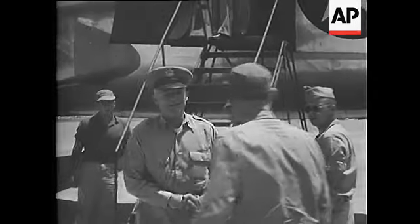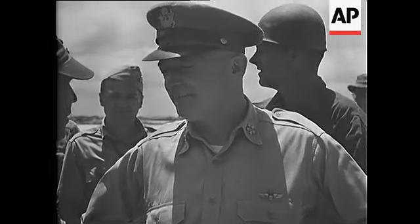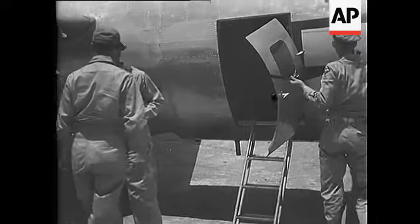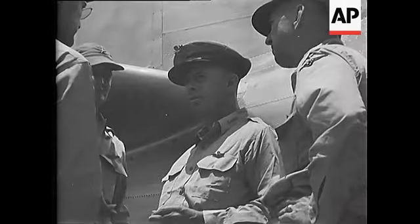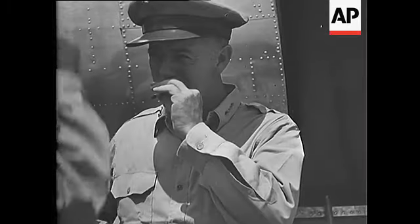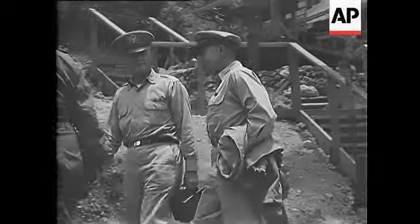General H.H. Arnold arriving at Yontan Airfield to attend a conference on Air Force problems. Arriving for the conference in another plane is General George C. Kenney, commander of the Far East Air Force, and his staff. The Air Force generals head for 10th Army headquarters.